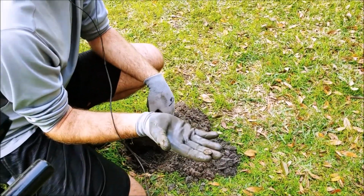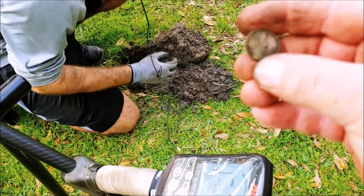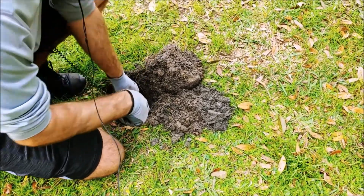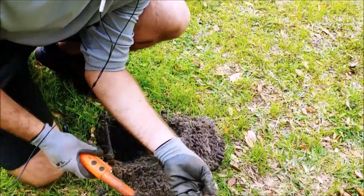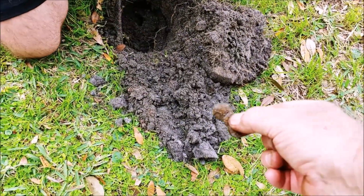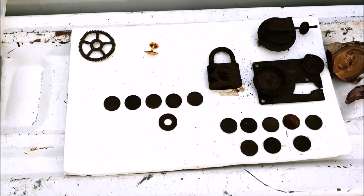42. 42, there's a date we don't have today. Oh, that baby's dirty. Yeah, that thing's been down there a long time. About what, 4 or 5 inches? He's got more in the hole. Let's see if we got a Wheatie spill. Oh no, look what was in the hole with it. Oh, nice big hunk of iron. Good find though, sir. Alrighty. Boom, another Wheatie for the day.